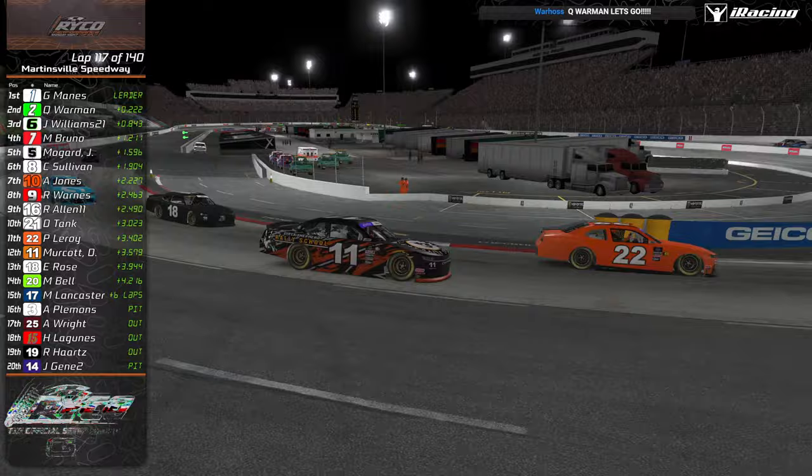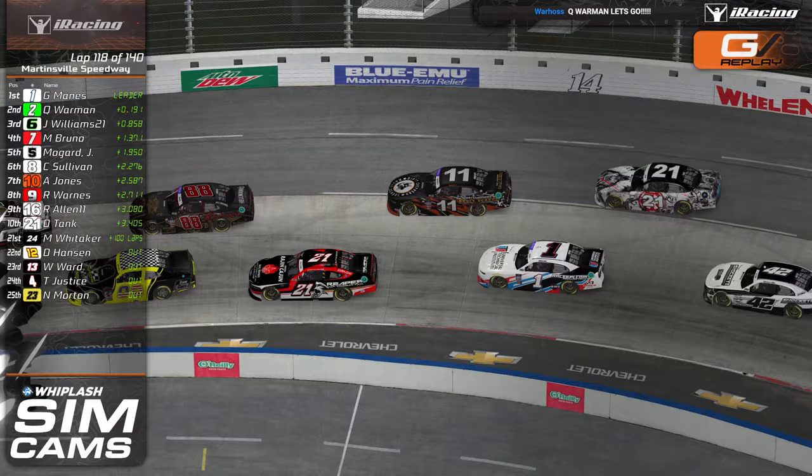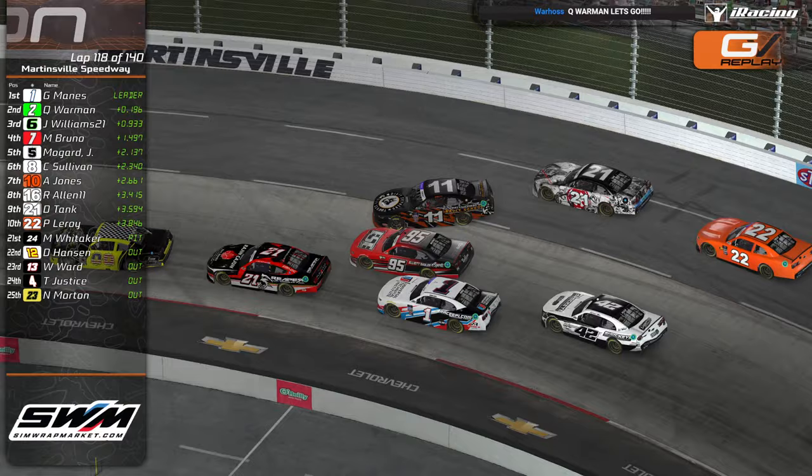Taking a look at that restart here from the view of Warnes. Or Murcott, sorry. Yep, Dylan Murcott, there you see him. He gets a good jump. And then it's a missed shift right there by Warnes, who decides to then send it in four wide. And then right there, Warnes just puts them back together.